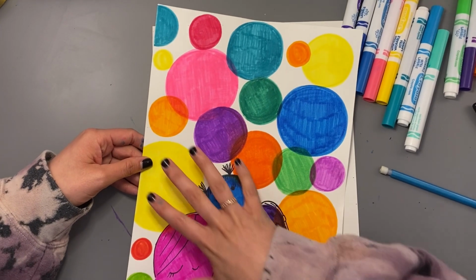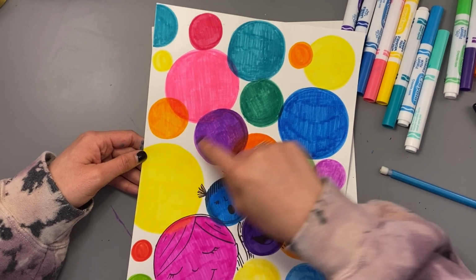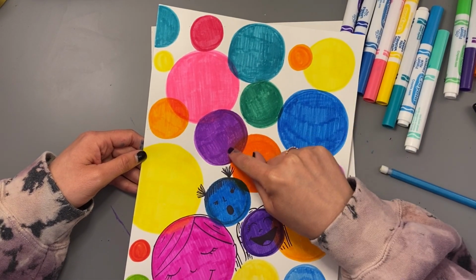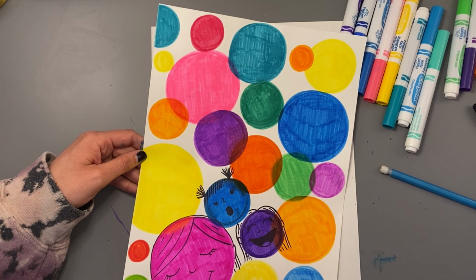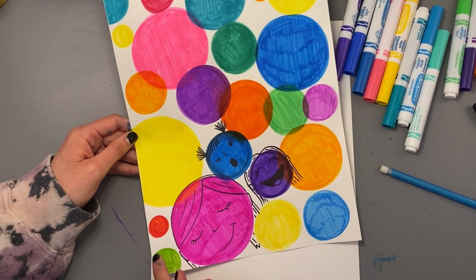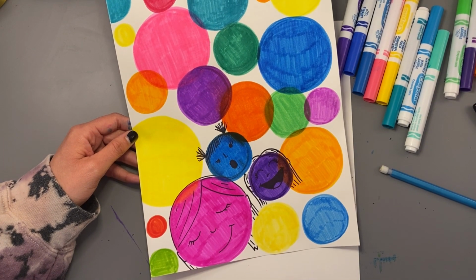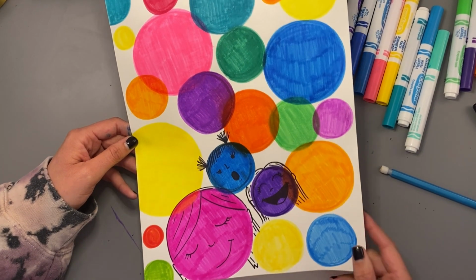We want to use a variety of sizes for our circles. Some can be big, some can be small. Some can overlap and bump into each other. Some can even go off of the page, and that is called cropping, where we can only see part of the circle and we have to imagine the rest.